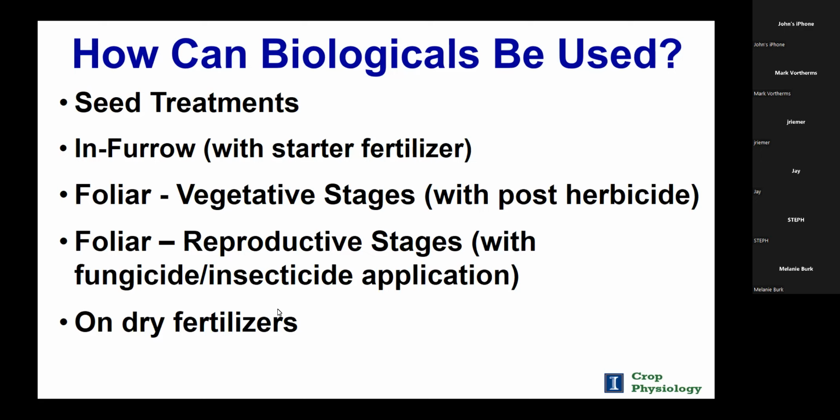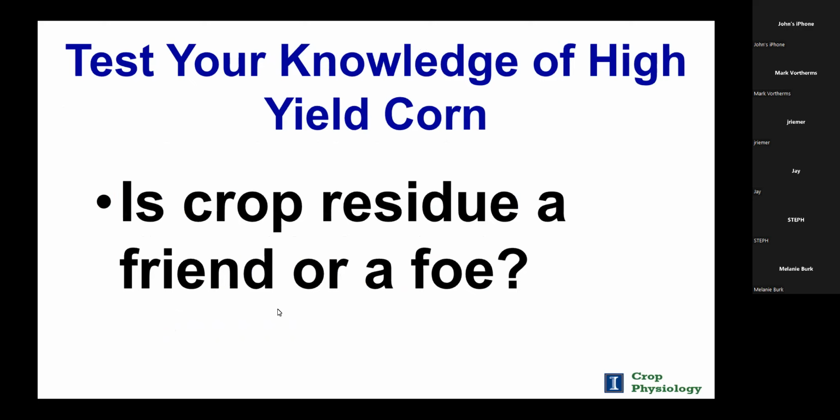Now, another way you could use these, and this is what we're going to talk about here in depth today, is you can put them on crop residues. So I have a question for you related to residue. Is residue your friend or is it a foe? When I talk about residue, I'm talking about what's left over after we harvest. Some people call that trash or litter. The scientific term is stover. I don't think any of those terms are effective for the value that comes in that product. So I'm going to call it crop residue. Is it your friend or is it a foe?